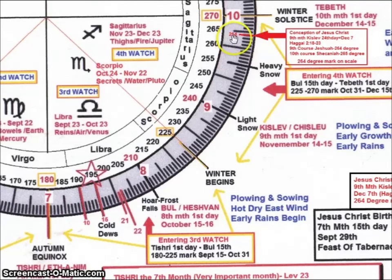Another thing that I noticed was when you subtract 264 from 195, it's 69. And Daniel 9, 25 and 26, or 24 actually, starting with 24, 70 weeks are determined. But in verse 25, 7 plus 60 plus 2 equals 69 weeks. And Messiah was cut off. Very interesting that we have 69 days right here. Very interesting.